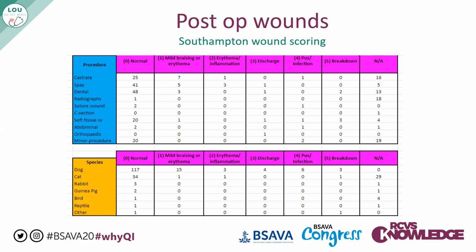So for those that have broken down, what specifically were they? The dental wounds that broke down were actually extraction sites, after having big flaps done. And I can remember from recording this that the soft tissue surgeries that broke down were big neoplastic mass removals, so typically poorer wound healing, big areas, things like that. But it is interesting sometimes just to look and see which wounds in particular are not healing particularly well. Is it the approach that we need to change, sutures, wound management post-op, things like that?